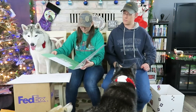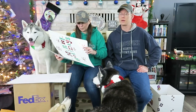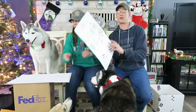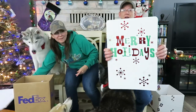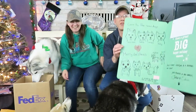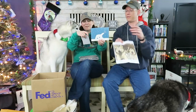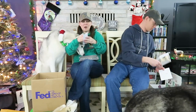This is the biggest Christmas card we've ever gotten. That's insane. This is from New Mexico from Justina and Edwin. And there's a bunch of drawings. Giant card. A bunch of drawings on the inside as well. See drawings? This is from Aspen and Rusty from North Dakota. Where's Aspen and Rusty? This is from Wida from Canada. Handmade card.